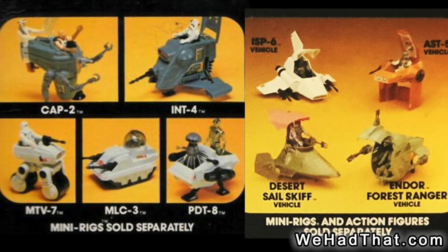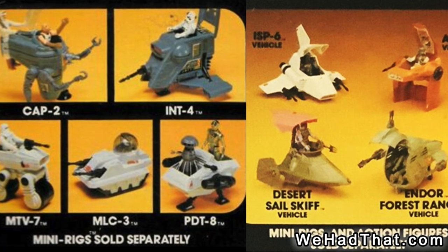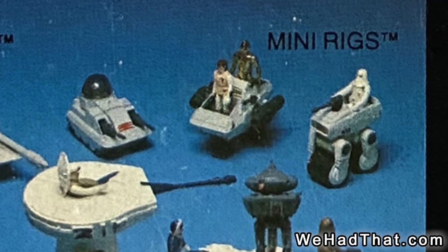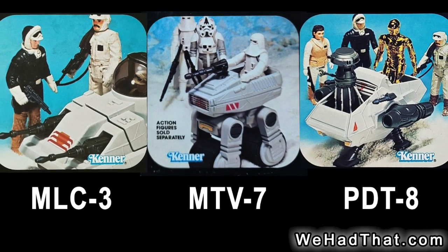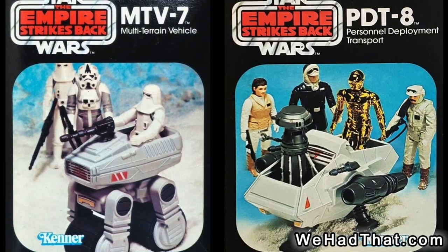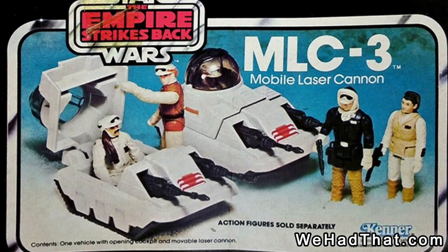The plan must have worked, because in total, 9 mini rigs were released to go along with The Empire Strikes Back and Return of the Jedi toys. The first wave of 3 mini rig vehicles came out in 1981. The photography on the boxes suggested that all 3 vehicles were used on Hoth. Honestly, I wasn't really crazy about 2 of them, but the third one was awesome. The one I liked was the MLC-3, or Mobile Laser Cannon.